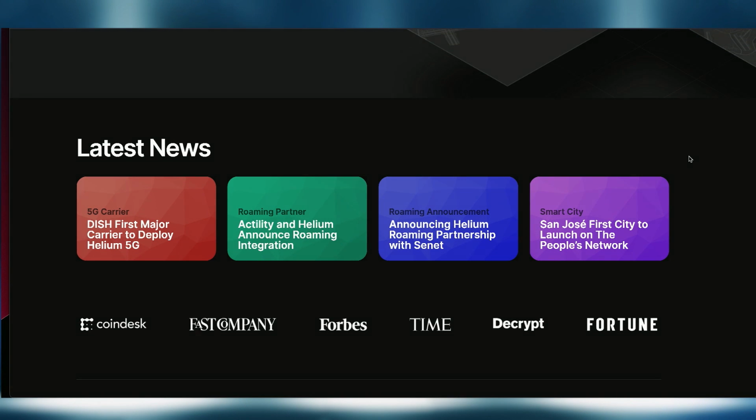I follow Helium heavily. I'm an investor in the Helium token. I understand the model, and it looks like their growth is really accelerating. I was looking at their latest news. They've got a 5G carrier, Dish, the first major carrier to deploy on Helium 5G, and then our new roaming partner, Actility, announcing a roaming integration.